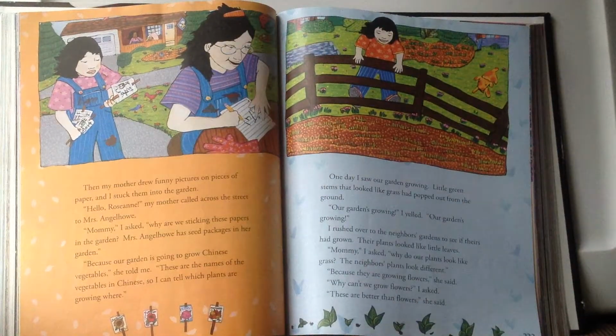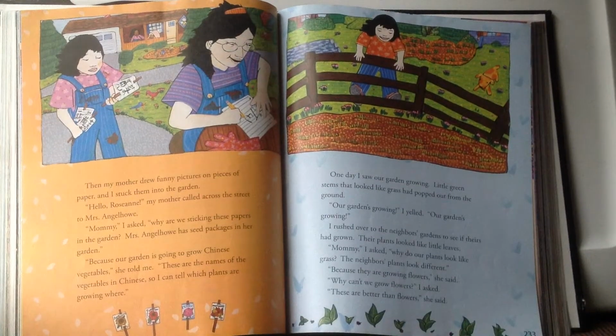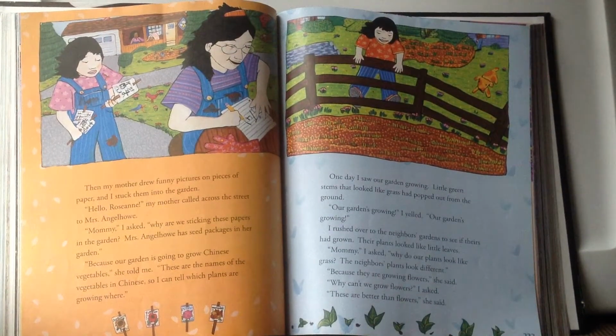Then my mother drew funny pictures on pieces of paper, and I stuck them into the garden. Hello, Roseanne, my mother called across the street to Mrs. Angel Howe. Mommy, I asked, why are we sticking these papers in the garden? Mrs. Angel Howe has seed packages in her garden. Because our garden is going to grow Chinese vegetables, she told me. These are the names of the vegetables in Chinese, so I can tell which plants are growing where. One day, I saw our garden growing. Little green stems that looked like grass had popped out from the ground. Our garden is growing! I yelled. Our garden is growing! I rushed over to the neighbors' gardens to see if theirs had grown.